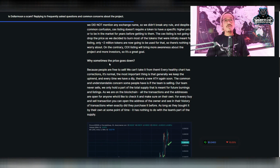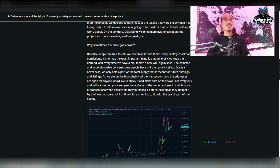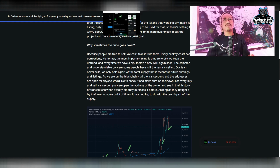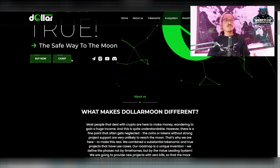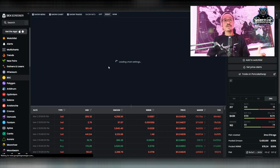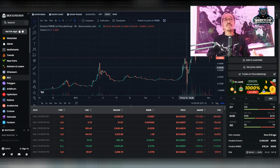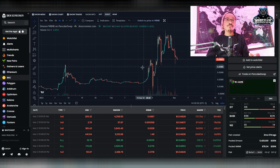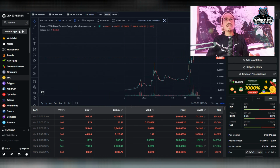Now, why does the price sometimes go down? We obviously know they showed the transparency with the whale that sold, but people are free to sell, and we can't take that from them. Every healthy chart has corrections, it's normal. That's pretty much what we're seeing right now in the price charts with Dollarmoon. We were looking at the charts earlier, how they were pulling back, and they mentioned someone sold a pretty big amount. It was a whale, and they made a little bit of profit, but that was pretty much it. So it's definitely cool to see that it didn't completely crash all the way down.